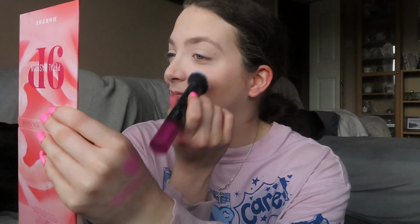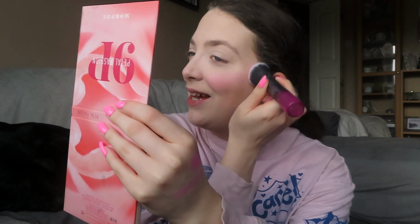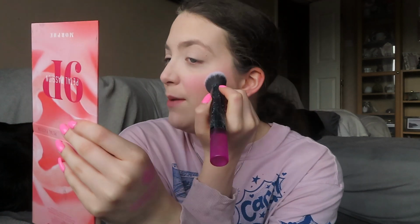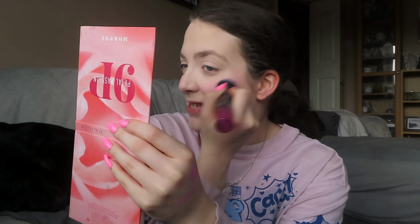I really like that. Okay, now I just have to try and replicate that on the other side without it being too much. So we'll see if I can do that. I definitely feel like it's not too pigmented, which I like, because I was a little bit worried when I first looked at it that it was going to be too pigmented, can't do anything with it, can't blend it. Do you know what I mean? But it actually seems to blend really nicely. I might go over it with a bit of powder just to soften it a little bit, but it does seem to blend quite nice.